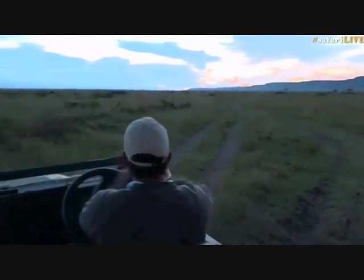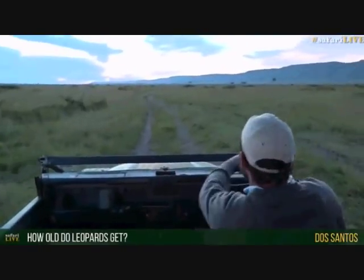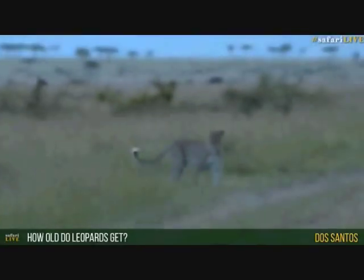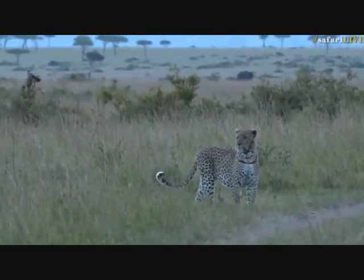Hi, DeSantis, you would like to know how old do leopards get in the wild? There have been some females that have made it to 20 years of age, but that's very old. And I would say on average between 12 and 15 years would be considered a good innings.